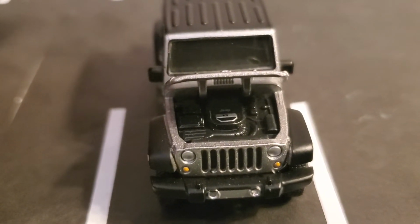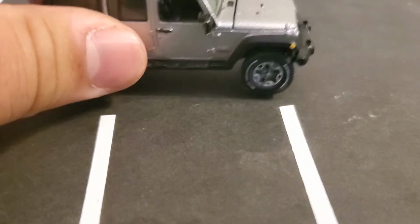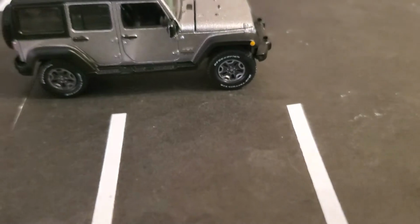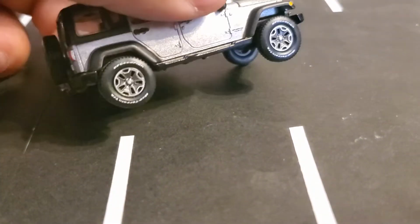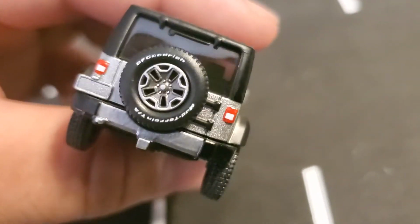But yeah, anyways, it's just really good detail for what it is. It's a $5 car. It's got the little marker light on the side there. On the back, no license plate on this one for some reason, which is odd for Autoworld. Everything seems to have a license plate.